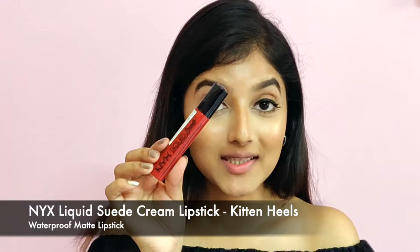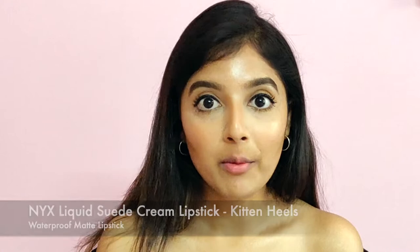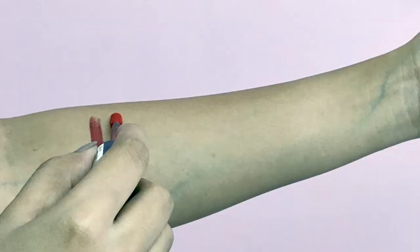Next lipstick I want to talk to you guys about is this NYX Liquid Suede lipstick in the shade Kitten Heels. This is how it looks. Now, this is a bang in your face red lipstick and I will show you how it looks on my lips. You have to be very careful while applying this because it is a liquid lipstick that will dry down matte. This is how Kitten Heels looks on my lips.